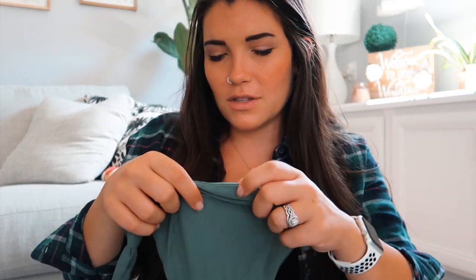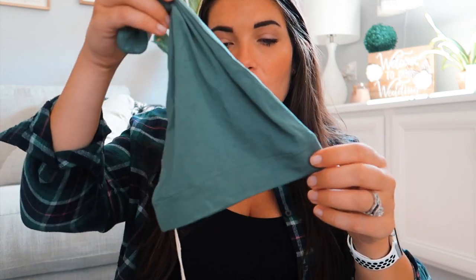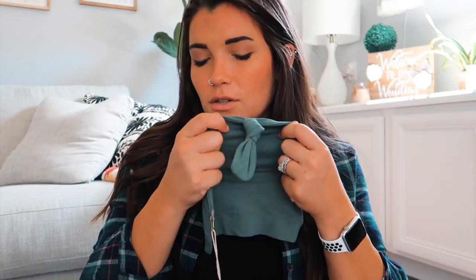So this is just one of those simple knotted hats, and the knots are totally adjustable. So you could knot it to make it a little bit tighter or smaller, or move the knot a little bit up. Pretty much the same material, just so buttery soft and smooth, really stretchy. This material is just so nice, so breathable.